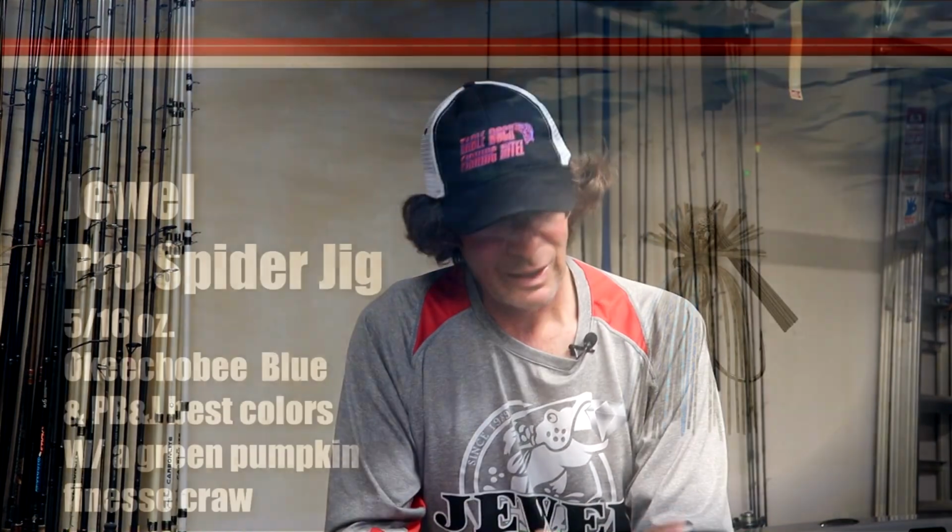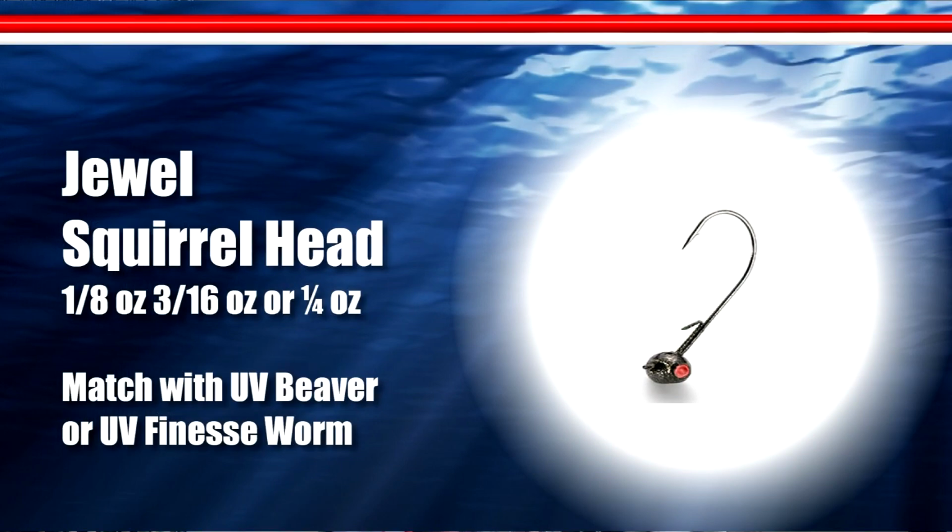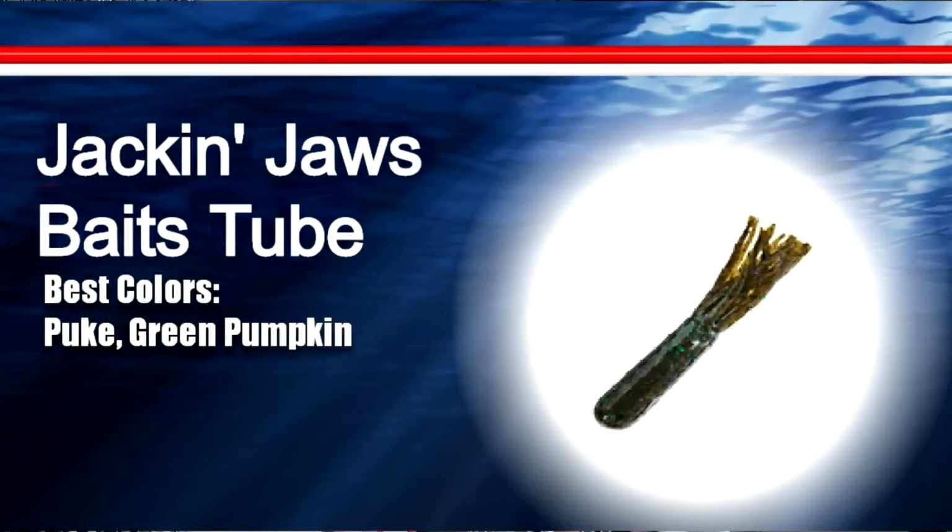Catching them on a Jewel Pro spider jig around boat docks. Again, they're hanging around boat docks because the shad are spawning and they're getting in the shade of the boat docks. So a spider jig's been good with a new VersaCraw trailer on it. Catching them on a shaky head as well, either the squirrel head or the Pro shaky head. I've been using a Senko type bait on it and doing really well with that. And catching them with a tube as well, the Jack and Jaws tube, out on those gravel points.